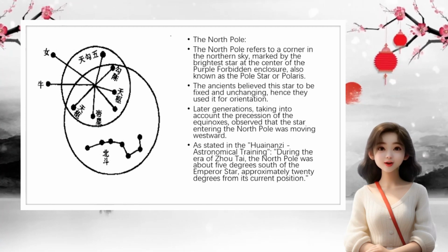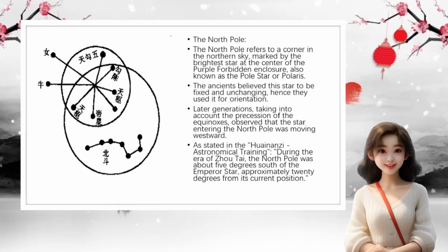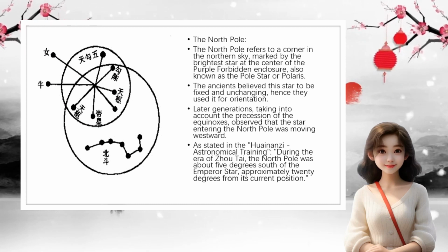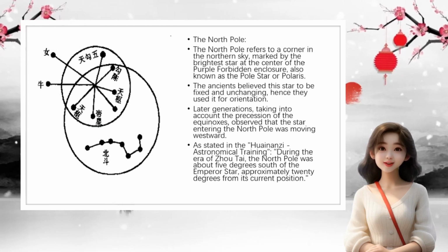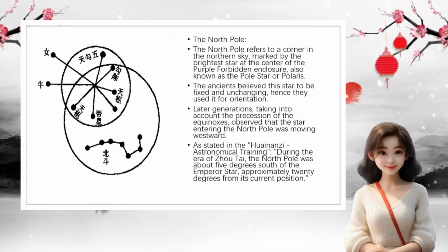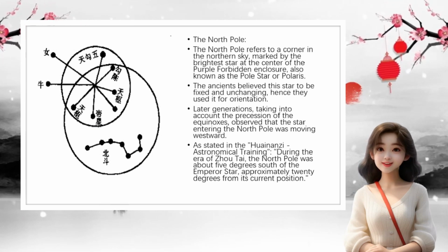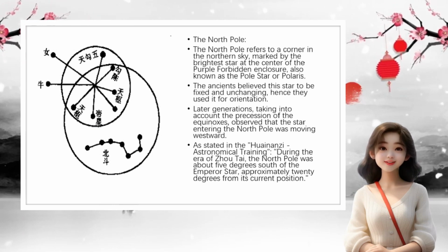Later generations, taking into account the precession of the equinoxes, observed that the star entering the North Pole was moving westward. As stated in the Huainanzi astronomical training, during the era of Zhou, the North Pole was about 5 degrees south of the Emperor star, approximately 20 degrees from its current position.